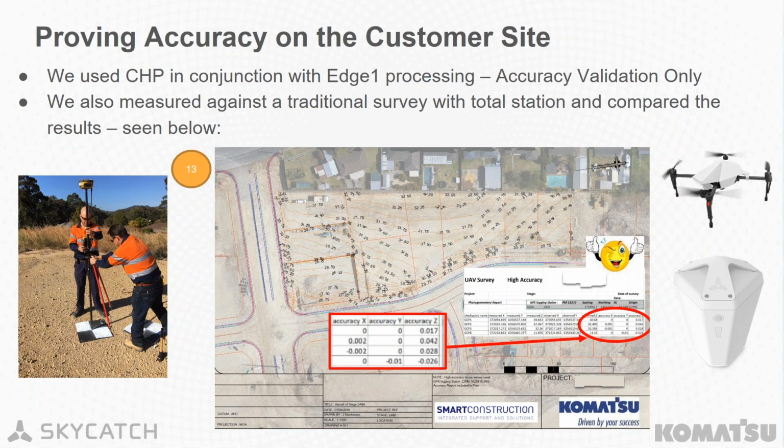So the average over the Z, so the elevation, was 26 mil. We were very happy with that, and the customer was extremely happy and very surprised on the data output from the edge. So if we can obviously get the repeatability of this, which we are right now here in Australia, that's amazing technology to have on site and a good tool for a project.